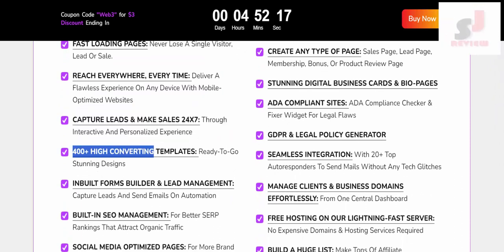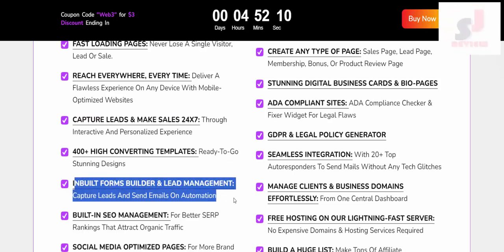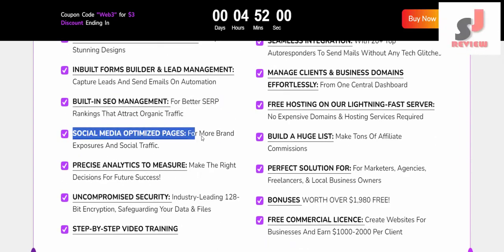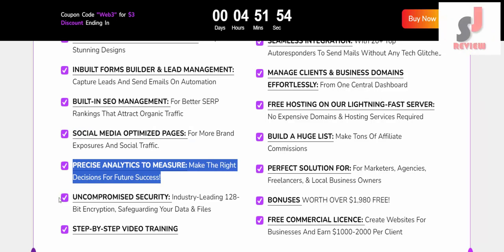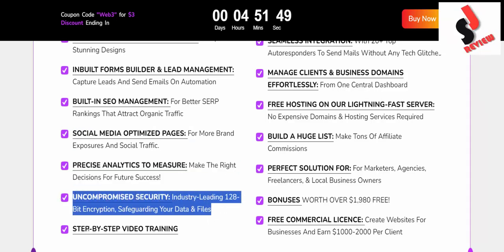Through interactive and personalized experience, 400-plus high-converting templates. Ready-to-go stunning designs. Inbuilt forms builder and lead management. Capture leads and send emails on automation. Built-in SEO management. For better SERP rankings that attract organic traffic. Social media-optimized pages. For more brand exposures and social traffic. Precise analytics to measure, make the right decisions for future success, and never compromise security. Industry-leading 128-bit encryption, safeguarding your data and files.